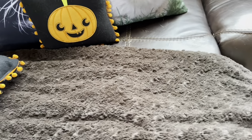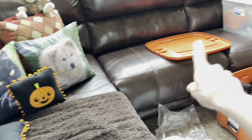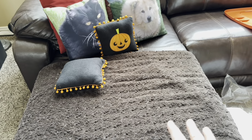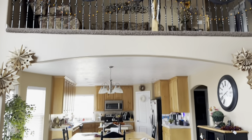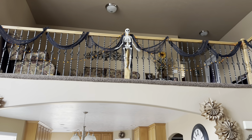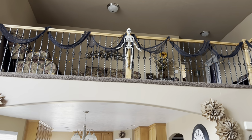And I don't mind that they're there. Because that's the price you pay when you love your animals. I've got scratches all over. But I was going to maybe put the purple one here as part of the Halloween decor. But for now, I just put it over there. And I did add Mr. Skeleton up top. I think I've named him Skelly. Or maybe I've named him Scully. I can't remember.